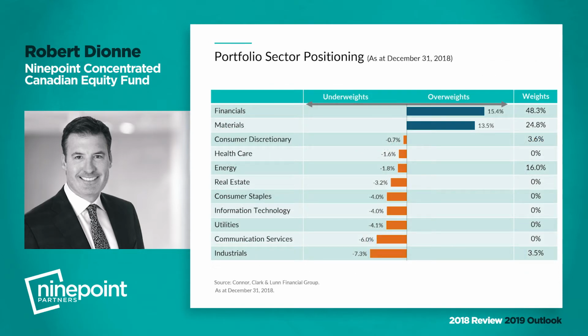On slide 13, you will find a snapshot of the sector positioning as at year-end 2018. On the right side of the slide is our absolute weight in each of the 11 S&P TSX sectors. And as seen, we have positions in 5 being the minimum, of the 11 sectors, with the largest weight being in financials at approximately 48%, with the sector maximum of 50%.